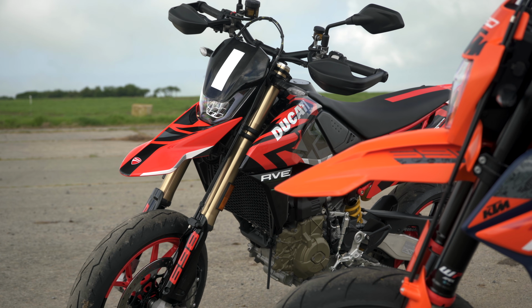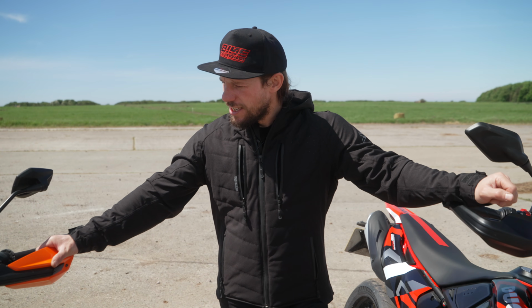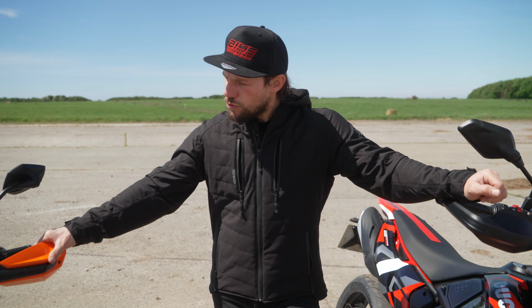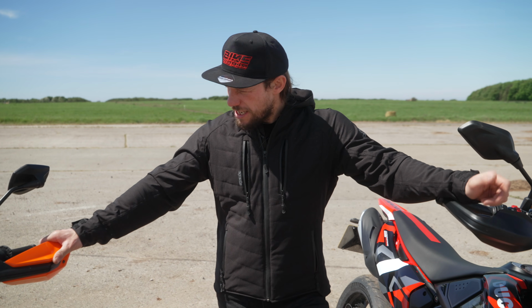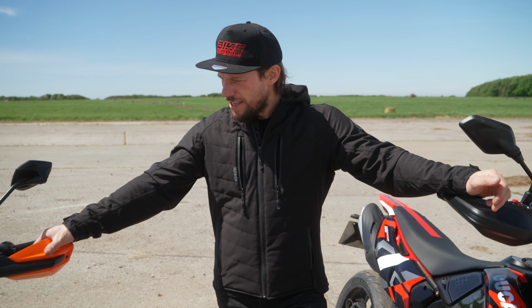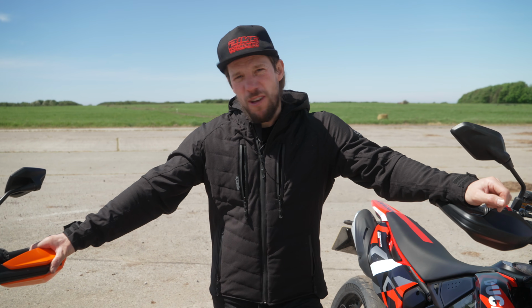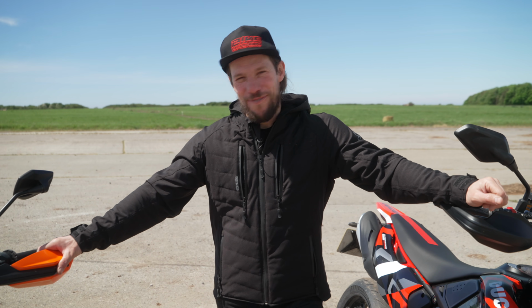This looks very much like a two-bike test, doesn't it? And if I was a sensible road tester, I would be putting in lots of miles in all sorts of conditions on busy roads, big roads, slow roads, fast roads, getting fuel economy figures, seeing how the bikes are to live with day to day. But I'm not a sensible road tester, not by a long stretch.